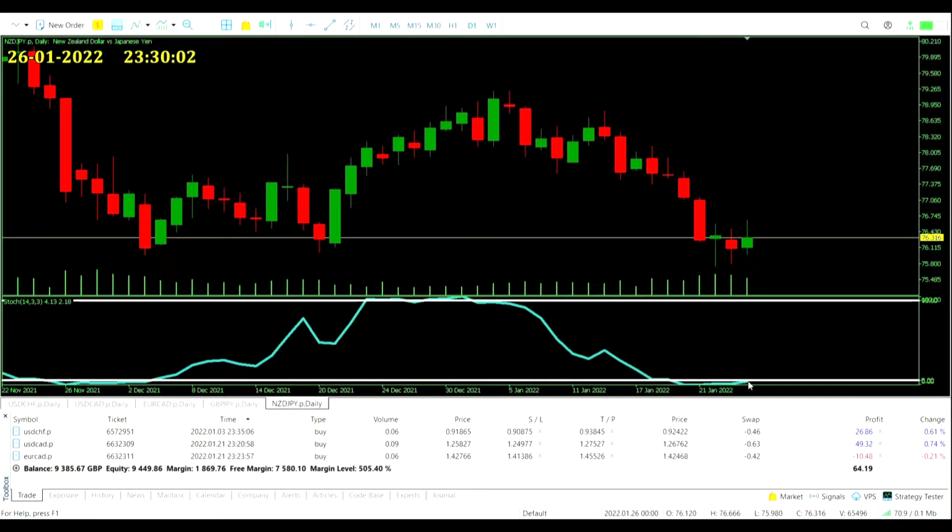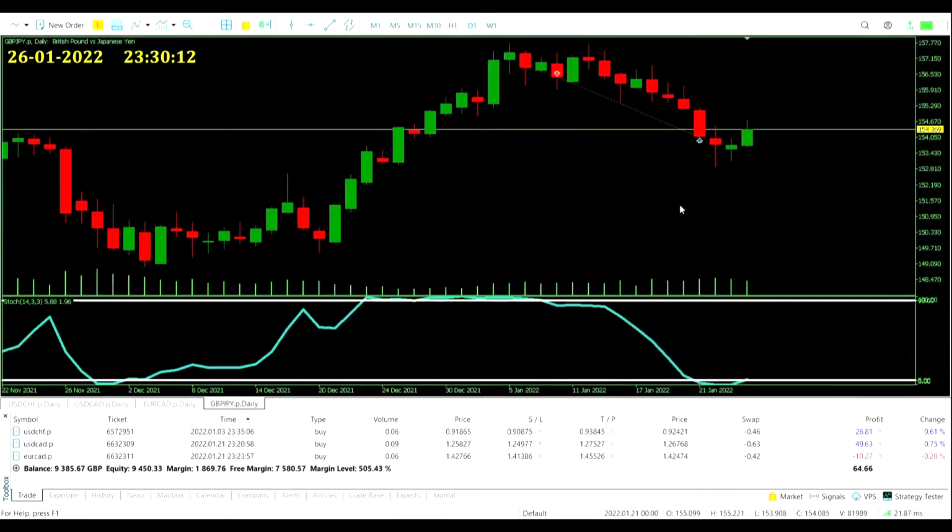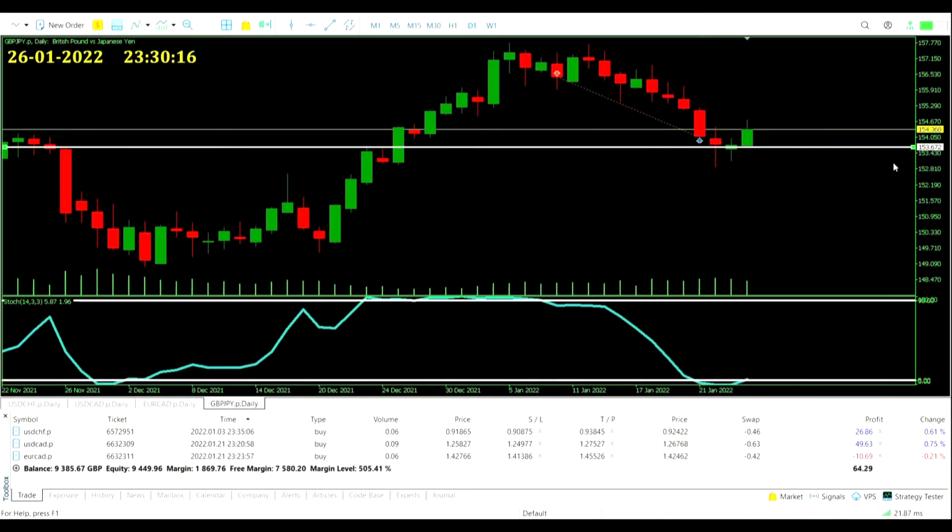New Zealand dollar, Japanese yen. That doesn't quite get there. Still around about 4 on the stochastic. Gonna need another push so we can stick with the pound yen. And we want it to be treated as a support level. Let's pop down that channel and see how it's looking.